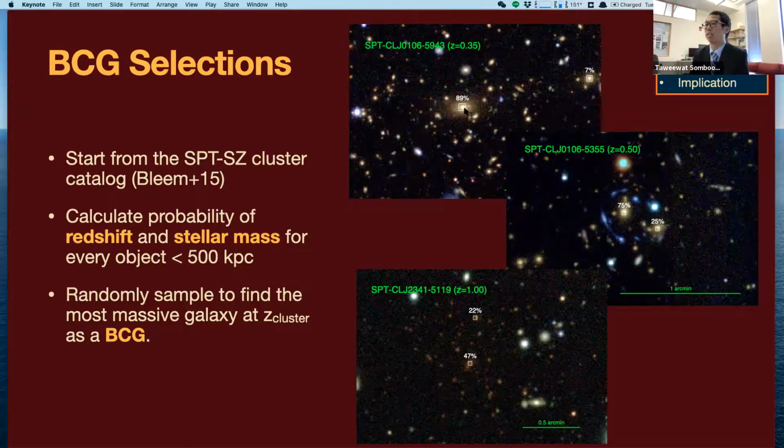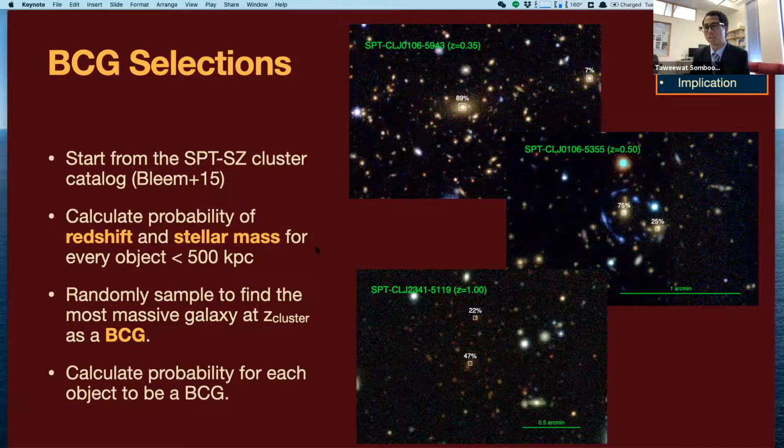And then we call it a BCG. So for example, in this case, this galaxy has about a 90% chance of being a BCG, and this galaxy has about a 70% chance of being a BCG. And then these probabilities are what we use to actually identify the BCG selection. And then we calculate the probability for each one.